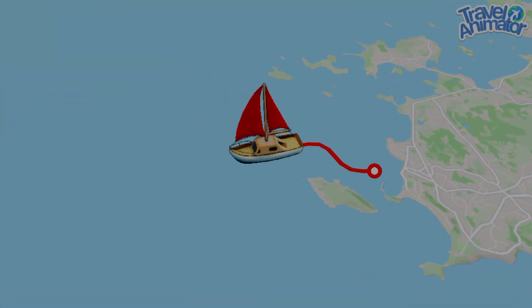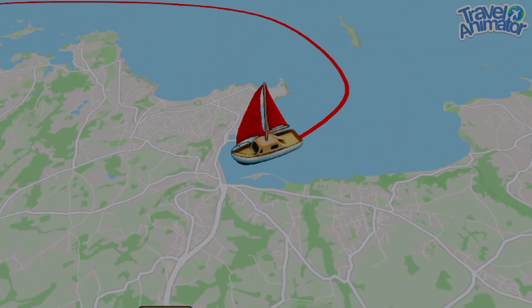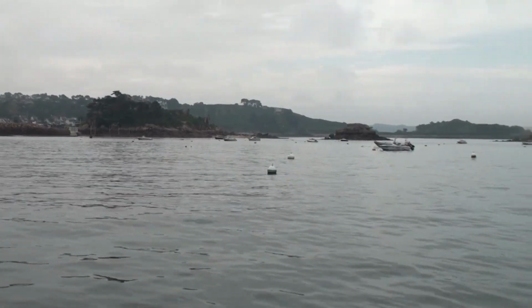Fully recharged, we waited to pick up the flood tide headed west to Treguier, another drying harbour. This meant exiting Treguier with enough water over the sill and picking up one of their free waiting moorings to wait for the tide.